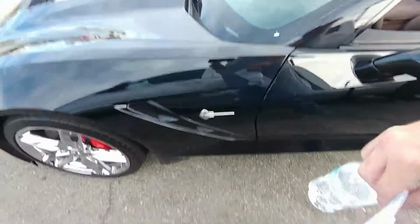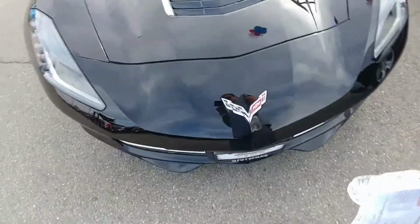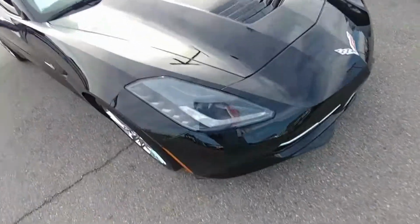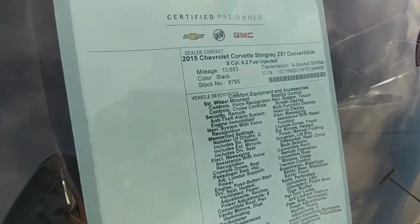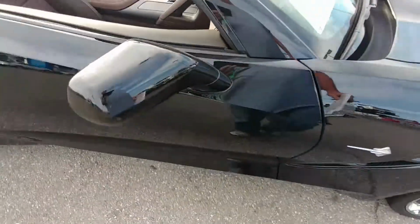This same year, 2015. It is an 8-speed automatic. So it may have the same issues with the transmission. It only has 10,000 miles. They're looking for $55,000 for it.